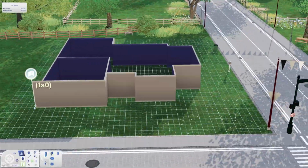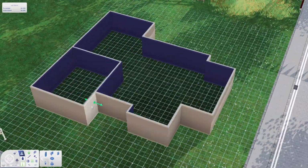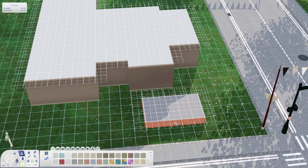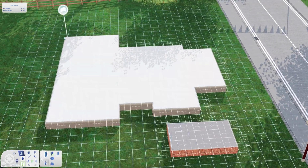Today I am once again bringing you a speed build. Once again I'm bringing you a family home, and I'm super excited to be posting yet another actual house build, and I hope you like it too. I don't really know how to start this video.